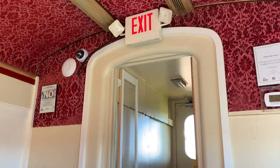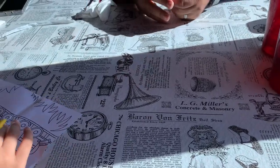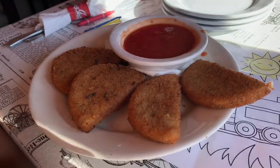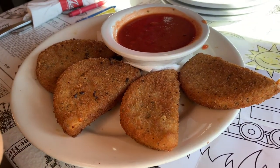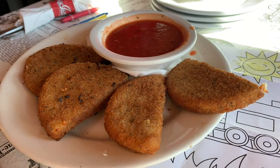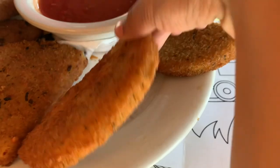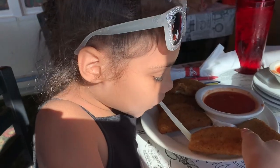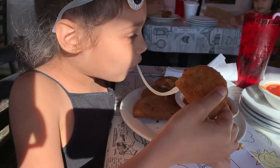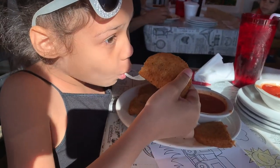The inside of the train is in its original train form inside. Look at this, so adorable. I like the tablecloth of the table. Look, it looks like a newspaper. So my niece asked for mozzarella, with some sauce, but it's really mozzarella sticks. Look how they look like a moon type of shape. Look. She's taking a bite out of that mozzarella moon.